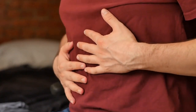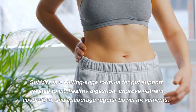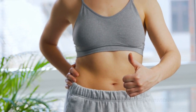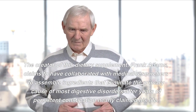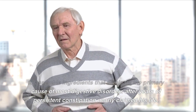What is Gut Vita? Gut Vita is a cutting-edge formula for gut support created to aid healthy digestion, improve nutrient absorption, and encourage regular bowel movements. The creator of this dietary supplement, Frank Adams, claims to have collaborated with medical researchers to assemble ingredients that eliminate the primary cause of most digestive disorders after years of persistent constipation nearly claimed his life.